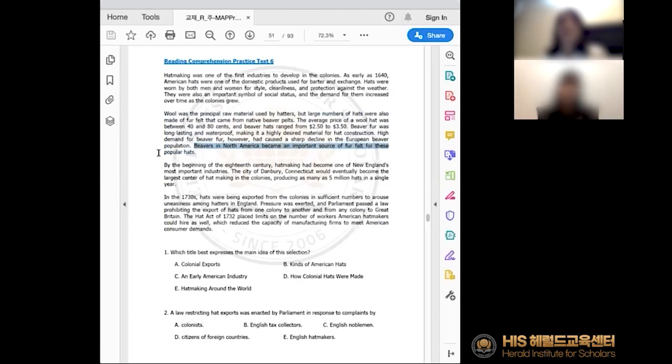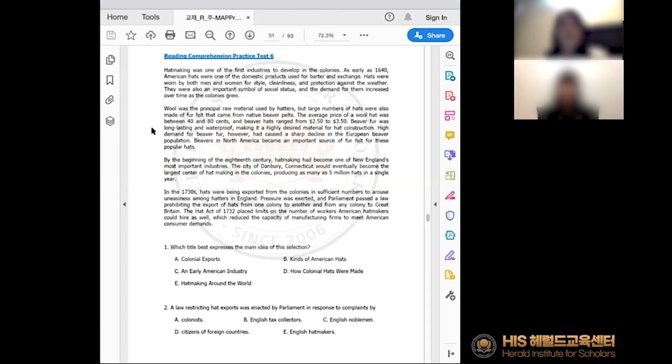If you could tell me what this paragraph is about using like 3 to 4 words, or 2 to 3 words, what would it be? Beaver hat. Beaver hats, but what's the material called? Beaver pelts. Which is wool. All right, you're not wrong. Don't worry, you're not wrong. But the higher-level, more general concept is wool. Okay, wool hats. Okay, very good. And they were made principally from beaver pelts. Okay, good, that's right. All right.